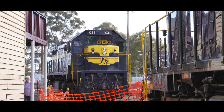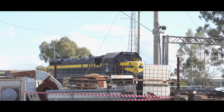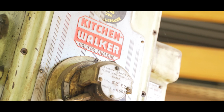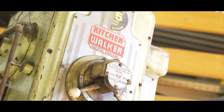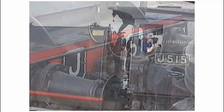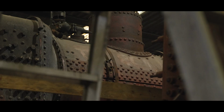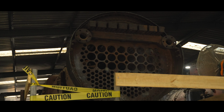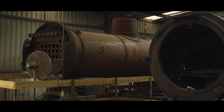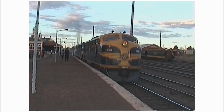So a little bit about the organisation. The Seymour Railway Heritage Centre has been in operation since 1983, originally as the Seymour Locomotive Steam Preservation Group, whose purpose was to restore and reactivate locomotive J515, which ran for a number of years around the state, which now in 2023 is back under restoration and is going to see a boiler swap with locomotive J512. So hopefully we will soon see a J-class restored and run back on the main line again soon.